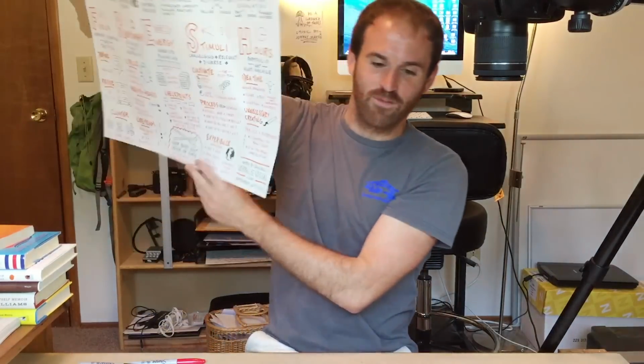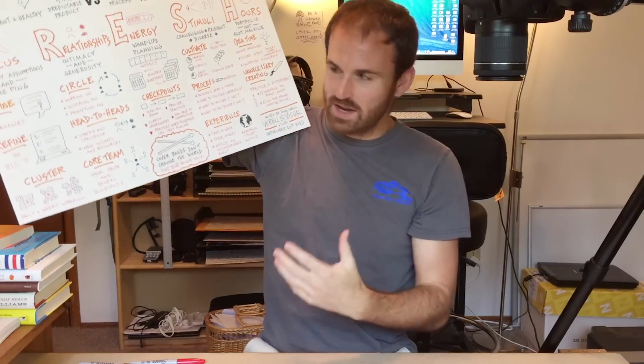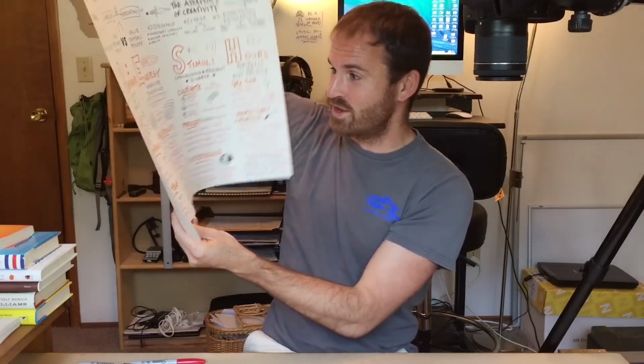And if you're going to go with that final step that we showed yesterday of creating some sort of 1-page summary sketch, the benefits increase again because you now have this clear, concise summary that you can put on your wall and refer to forever.